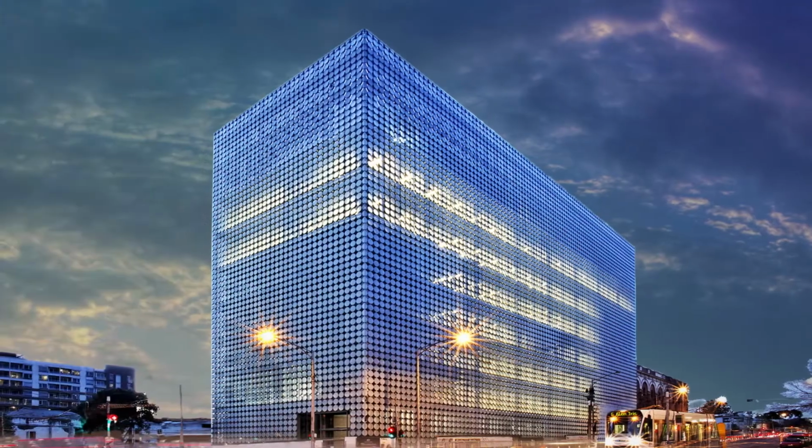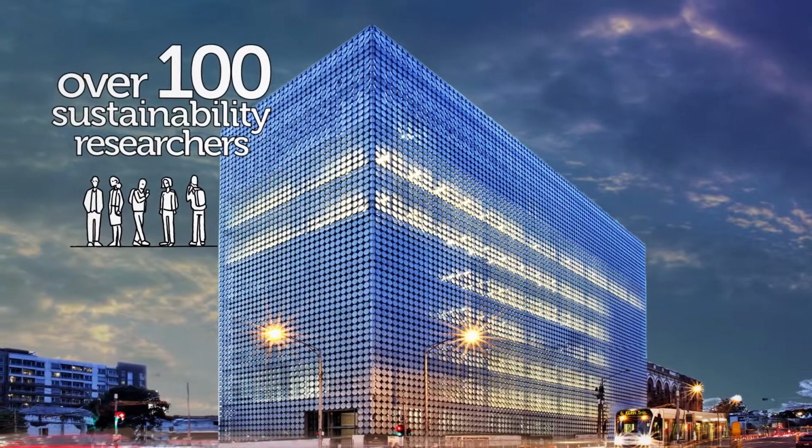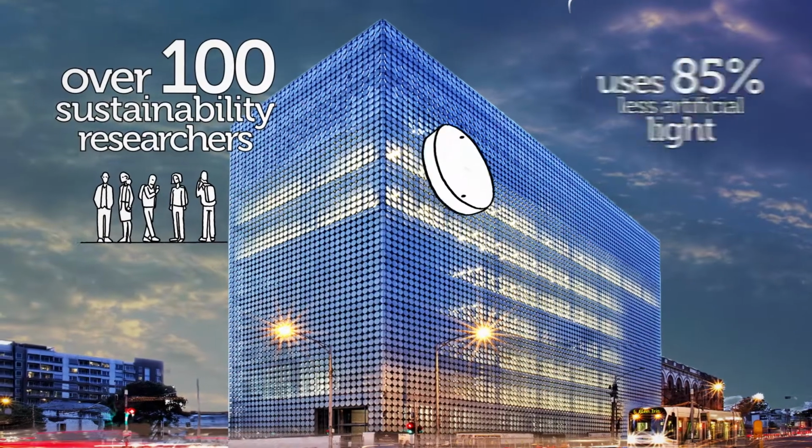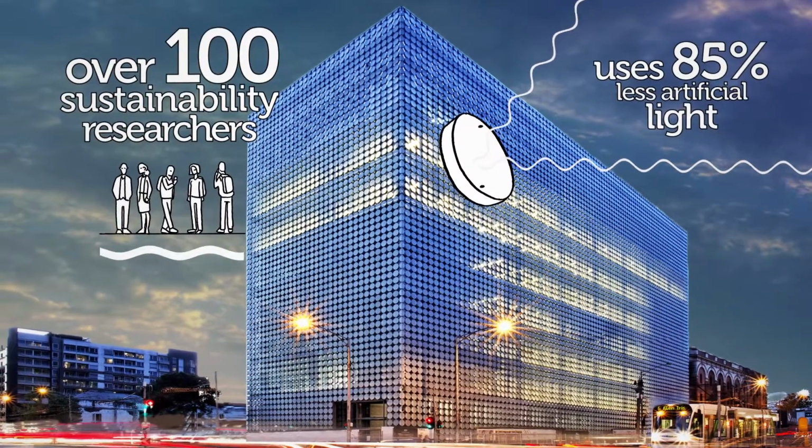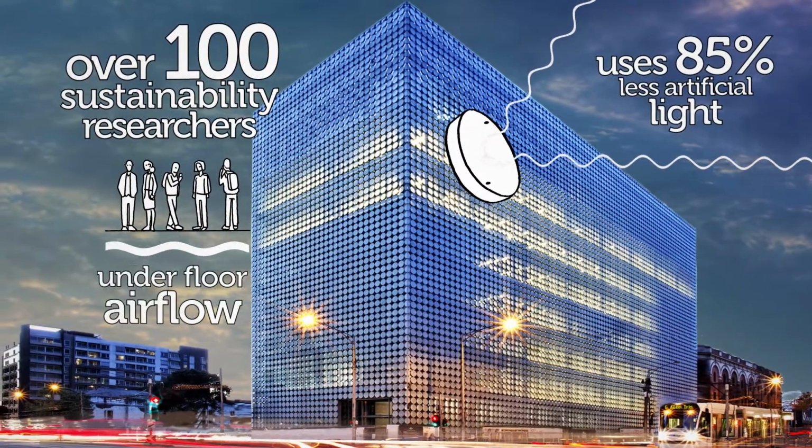The Design Hub brings together over 100 researchers working to find sustainable solutions to our future cities. The building's facade reduces artificial light use by 85% and underfloor ventilation keeps everyone cool.